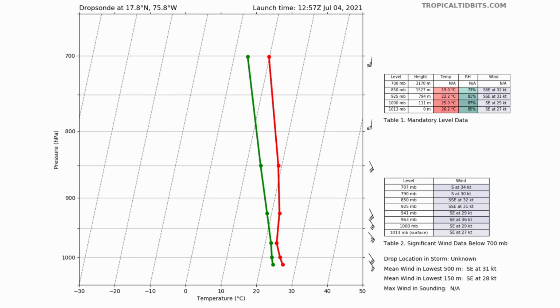Taking a look at the surface plot and surface sounding from the aircraft recon that we got, they dropped a sounding into the storm, and you can see that we do have a little bit of wind shear, and this is something that I was watching out for as they went through this pass. So you can see that we first started off with winds coming out of the southeast. So they were coming out of the southeast at rather high values, 27 knots, 29 knots, 36 knots. So they were coming out of the southeast rather fast.